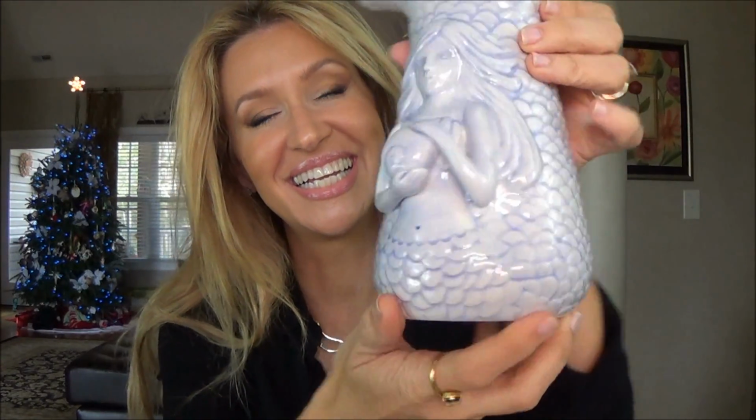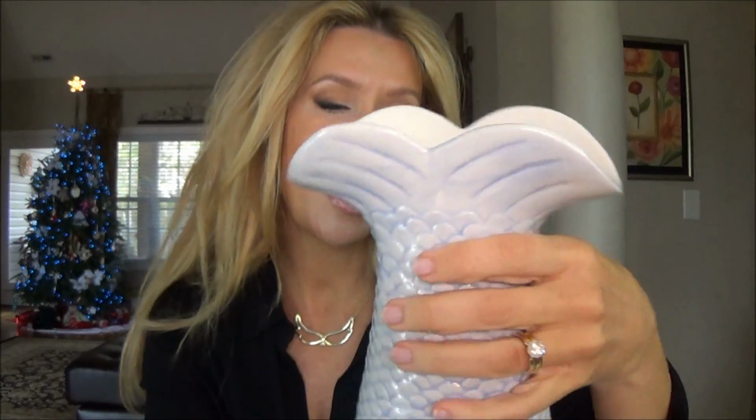And look at her pretty tummy with her belly button. So I love that. I just love this so much. And okay, I'll go along with gifts a little bit more.